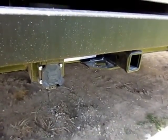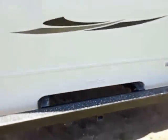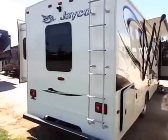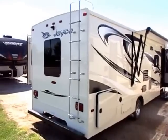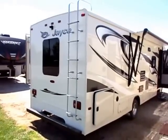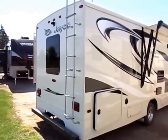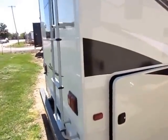Minimum 5,000 pound tow rating on every single Jayco Class C. This is riding on a Ford E450 chassis with a Triton V10. Very powerful engine. They have the original Triton series, I think, got kind of a bad name. This is not the original Triton series. This has been redesigned a long time ago. I think that took place in 07 or 11 or something like that. And for some reason, there's still some people stuck on that.